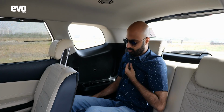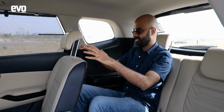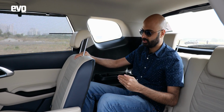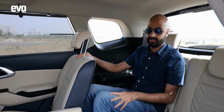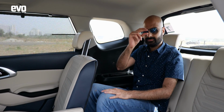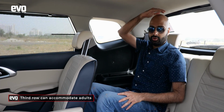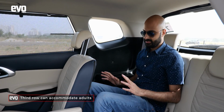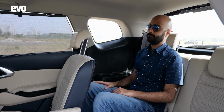Now when you get into the third row, space is actually not too bad over here. So I've adjusted this second row to a position that's comfortable for me. It's not the rearmost position, but it leaves just about enough room between my knees and the air purifier in the middle row. In that position, I actually have a little bit of knee room over here, which is quite impressive. Headroom as well, not too bad, and I can actually sit in here for a fair amount of time. It's not something that's going to restrict adults to very short journeys. You can sit here comfortably.